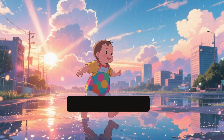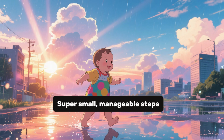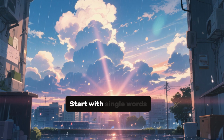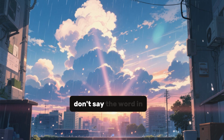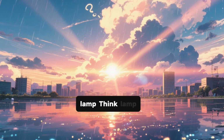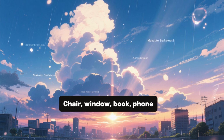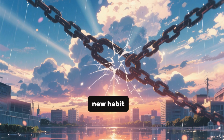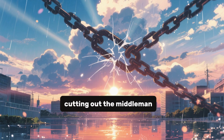So, how do we actually start thinking in English? We begin with baby steps, super small, manageable steps. Don't try to have a complex philosophical debate in your head on day one. Start with single words. Look around your room right now. As your eyes land on an object, don't say the word in your native language first. Chair, window, book, phone. Do this for a few minutes every day. It feels simple, almost silly, but you are building a new habit. You're creating a direct link between the object and its English name, cutting out the middleman.